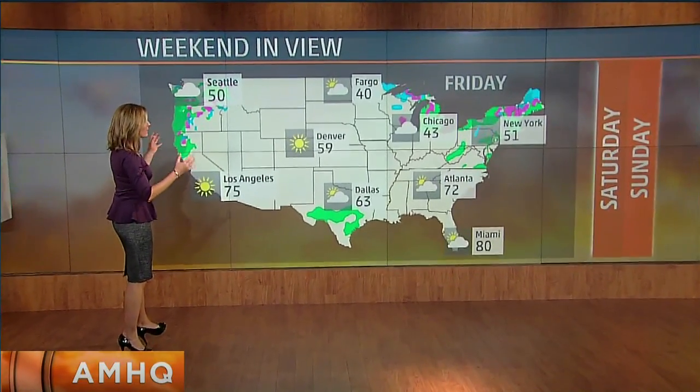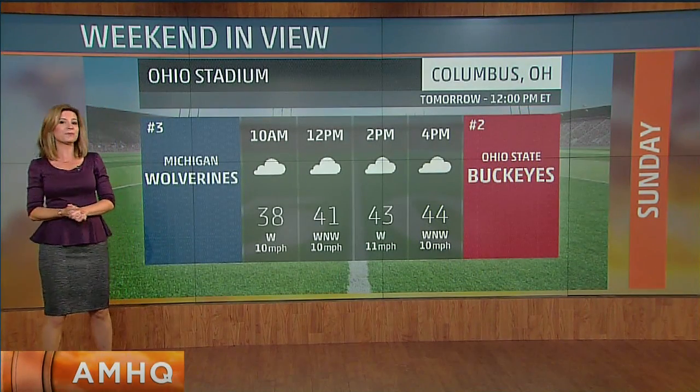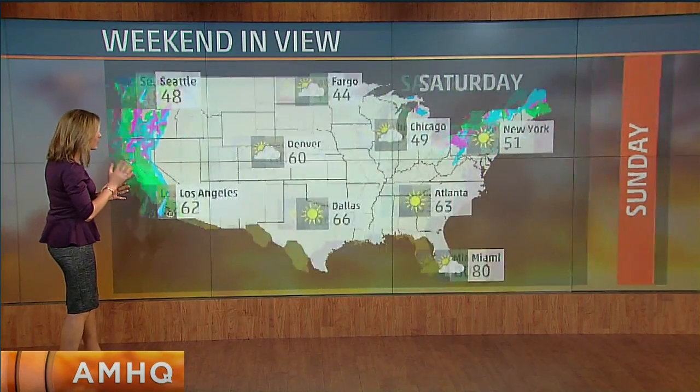Saturday looking pretty good weather-wise, but starting with Friday, a lot of warm weather still, a lot of southeast spots getting into the 70s. We're going to see some dry weather across the east on Saturday. All right, we've got Auburn and Alabama, that's a big game, and also Michigan and Ohio State. It will be dry. Temperatures will be in the low 40s. The wind will be about 10 miles per hour. It might be a slight wind chill out there.